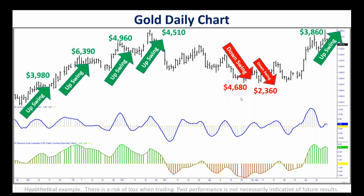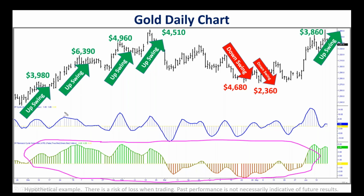It's a filter. In the beginning of the presentation, I told you that you could recognize in real time the upswings that you should have been trading in gold. And we can do that now because we've got the Fibonacci cycle composite here as our filter. For the first, we'll call it 40% of my chart, we would have known to focus in real time on trading the upswings. Then when it starts going negative here, we would have known to start focusing on the downswings. And when it goes back positive again on the right side of my chart, we would have known to finally focus on that upswing.